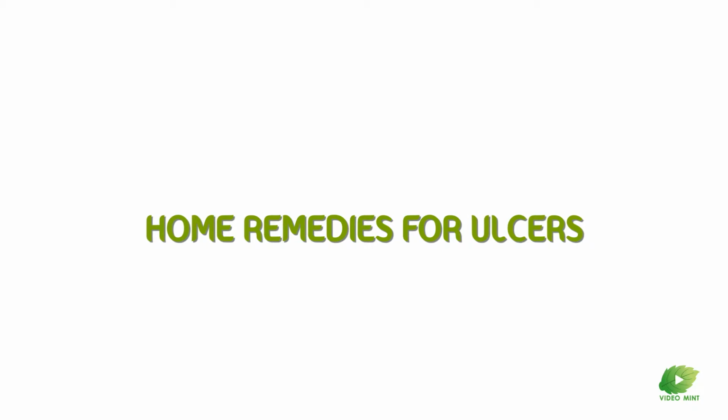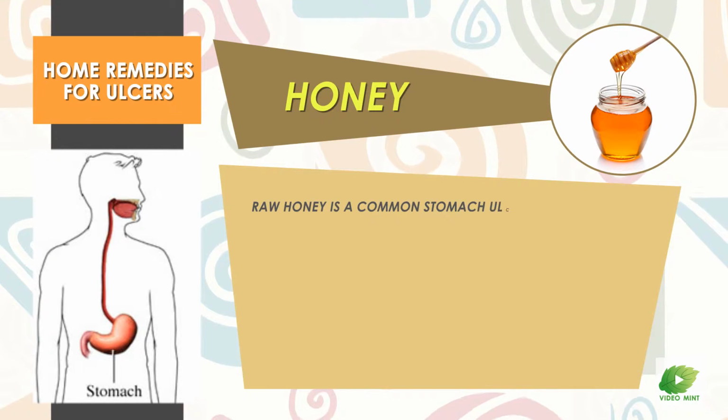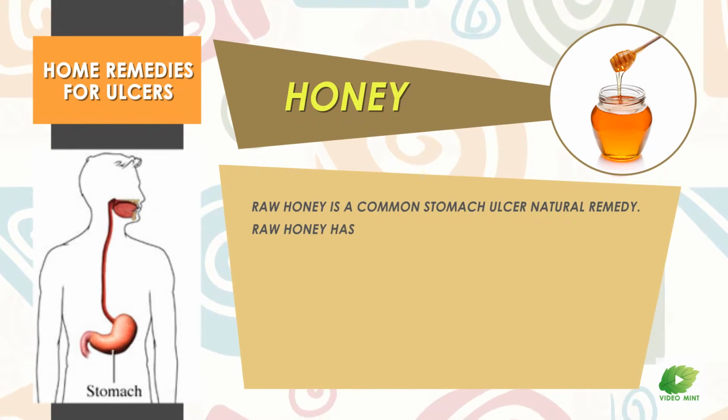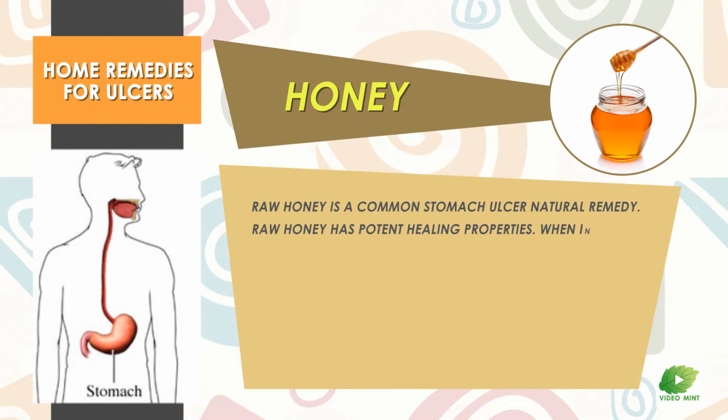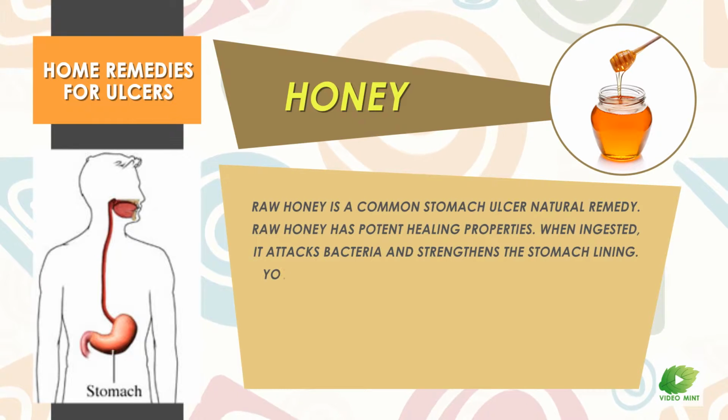Home remedies for ulcers. Honey. Raw honey is a common stomach ulcer natural remedy. Raw honey has potent healing properties. When ingested, it attacks bacteria and strengthens the stomach lining.